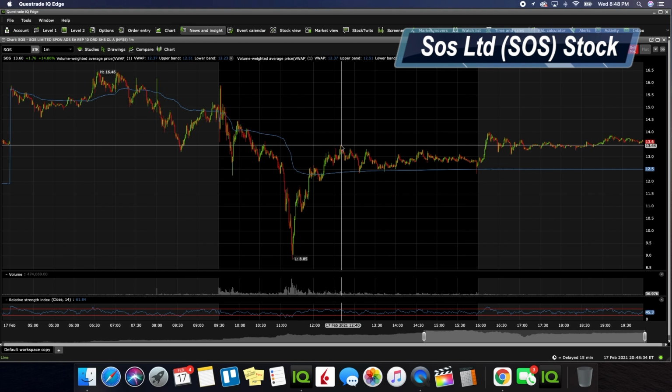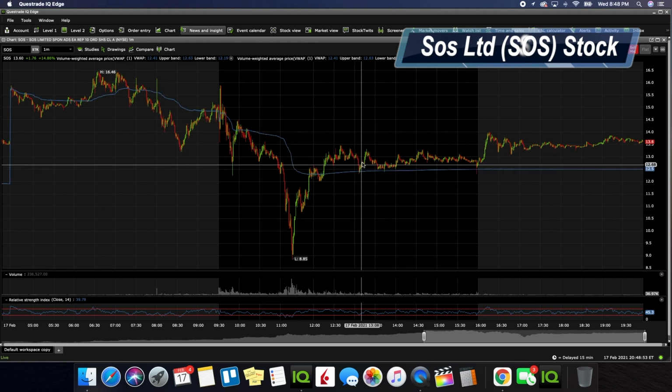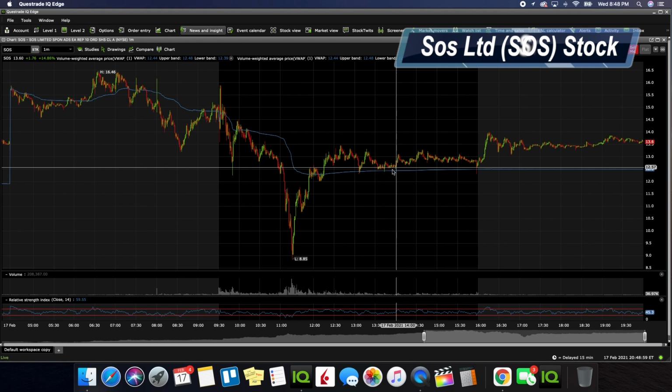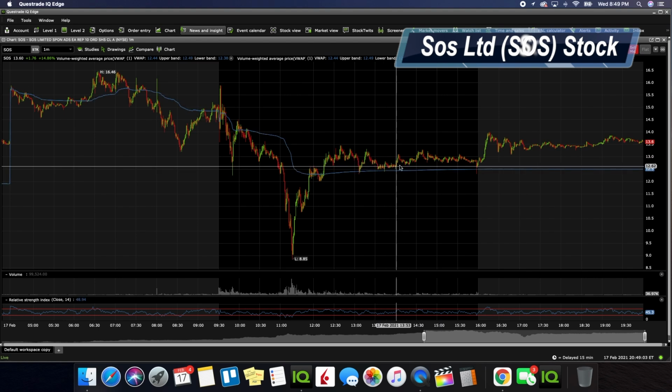So as you can see here, this is an area of resistance, because for the rest of the day, we never got above that $13.47 range, it looks like right here. So it looks like we tried testing it on one occasion afterwards, didn't work. Went down, tried testing it again, didn't work. But literally just stayed consistent, also staying above VWAP. So that's also a good sign, and that's bullish.